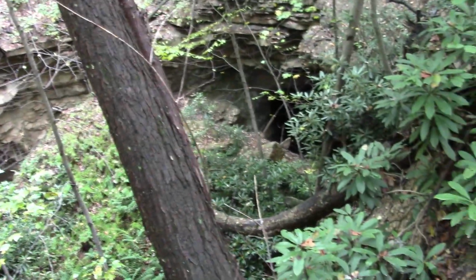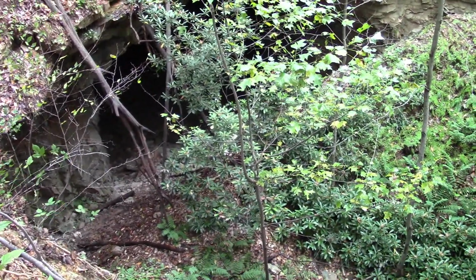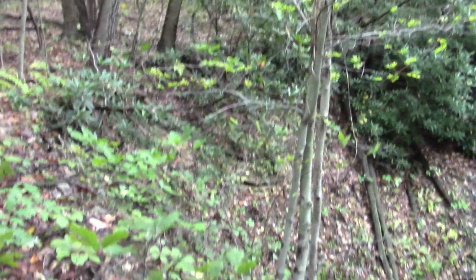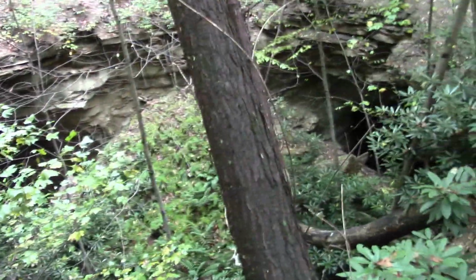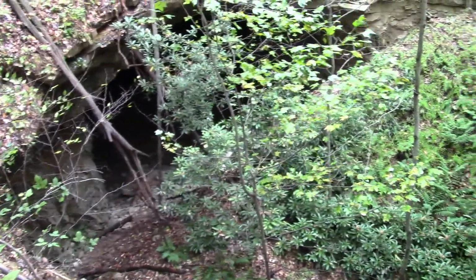When it snows, you'll be able to tell even more what's coming in and out of here. We'll walk up to the other spots and film them, cut down over the hill. But yeah, guys, this is a plan for the future right here. We're going in there. Right now, there's somebody in there. They're stuck in there right now.